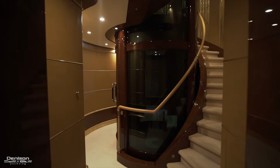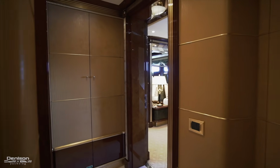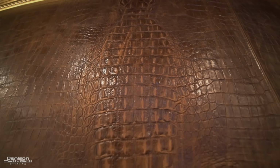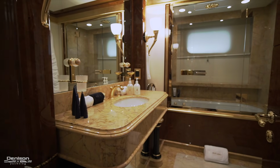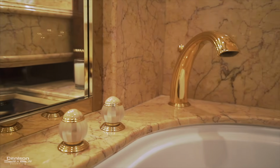Coming out of the forward guest suites, we'll head aft, move past the elevator, and enter the starboard aft double cabin. All the guest staterooms have crocodile patterns in the wall, and they also have a desk with TV. The crocodile continues toward the ensuite head. The twin stateroom was the only one we saw with a stand-up shower. All the other lower guest staterooms have jacuzzi tubs.